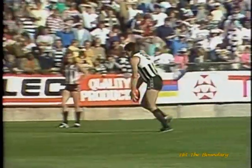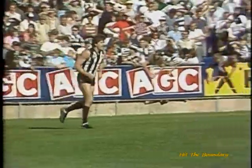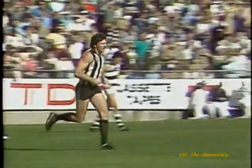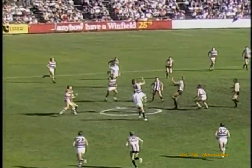Well, he shouldn't miss this one. He's kicked one goal. And there's another ball gone over the stand. And Collingwood would be quite willing to sacrifice that one. Taylor's second goal. Collingwood leading by 8 points.